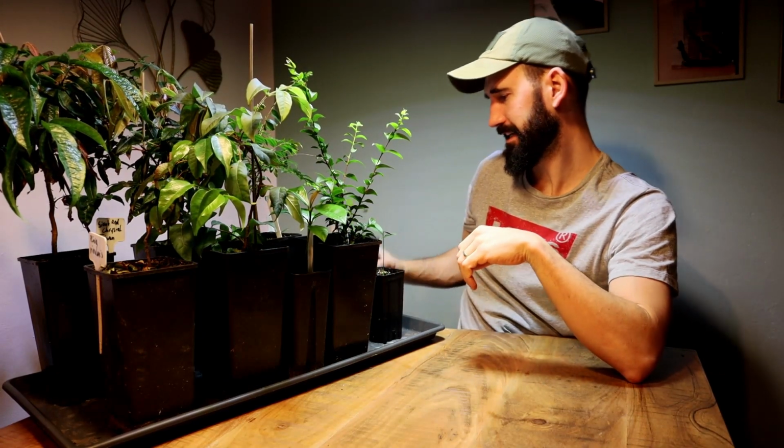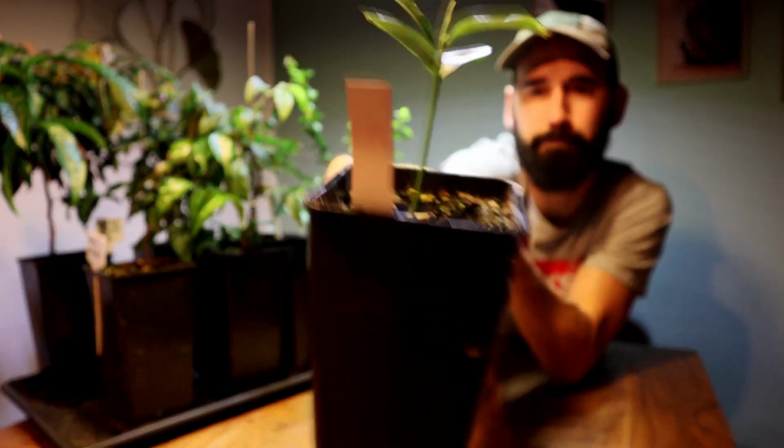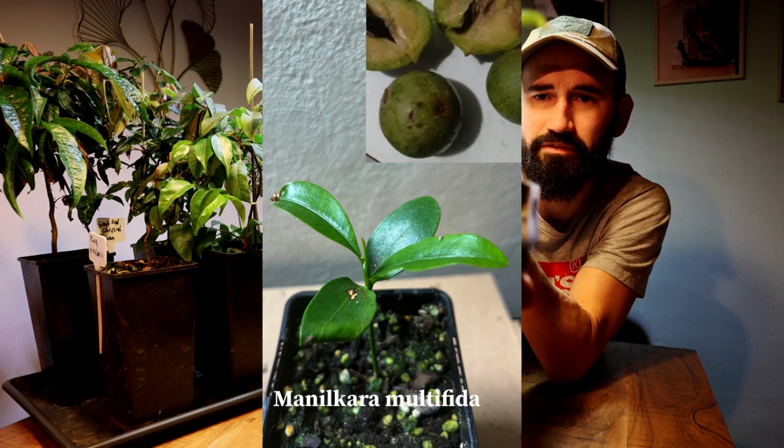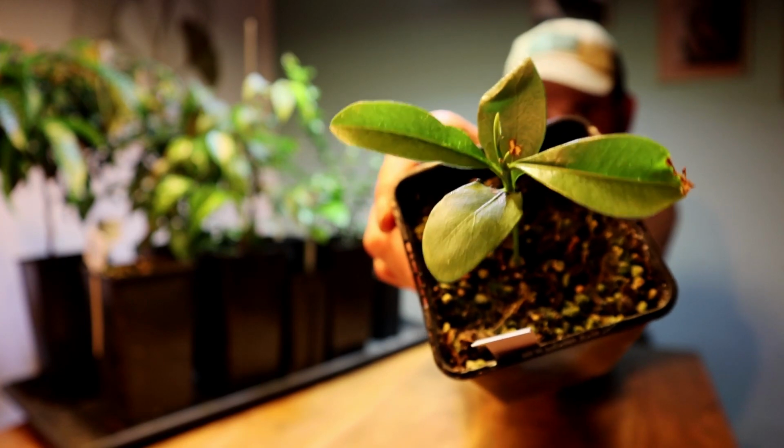Then the next one is also a really rare fruit, the Malacara multifida. Malacara is in the sapote family. The sapodillas are in the same family, and what I know, it's really rare and the fruits are really good. So if you have the chance to get your hands on one of these, I would go for it. I have only this seedling, so I hope I don't need a female and male plant. I hope it will bear both, so I need only one plant, but we will see in the future.